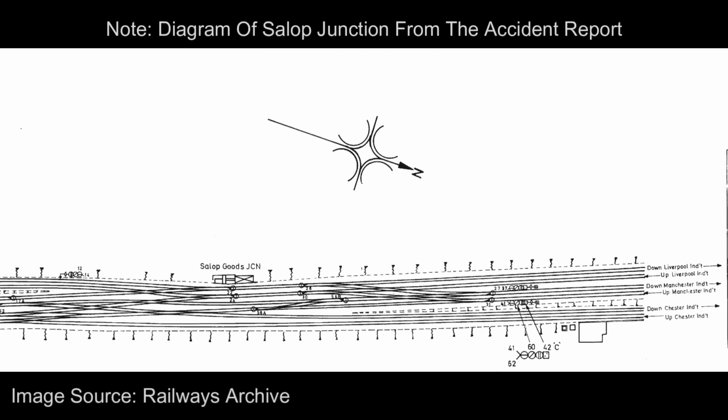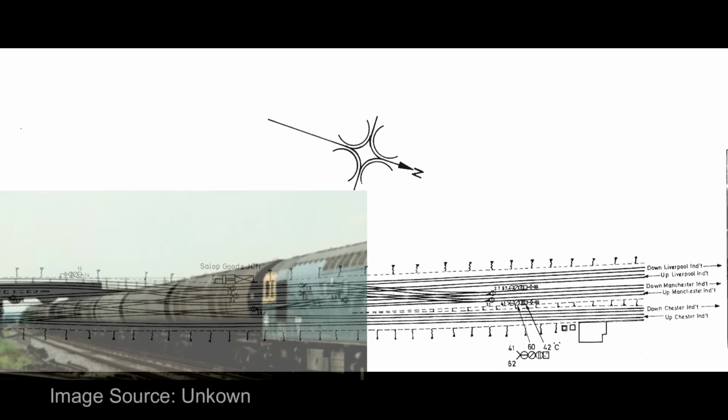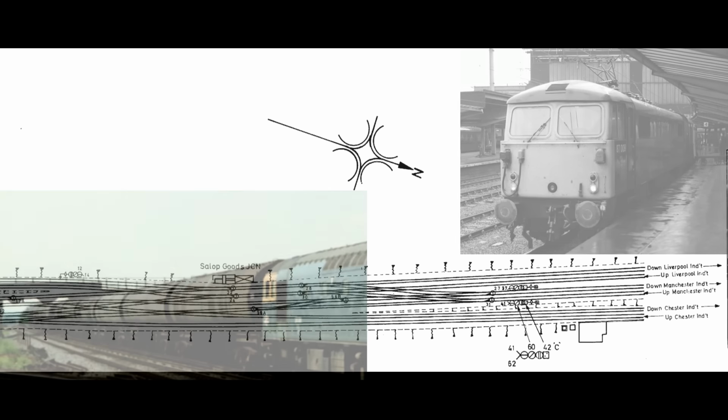On the 7th November 1980, two goods trains were heading towards Salop Goods Junction. The first of these was the 0055 AM Moss End to Severn Tunnel Junction goods train, designated 6V93. This train consisted of 6 empty 100-ton Class B tankers being hauled by a Class 87 locomotive, number 87009.